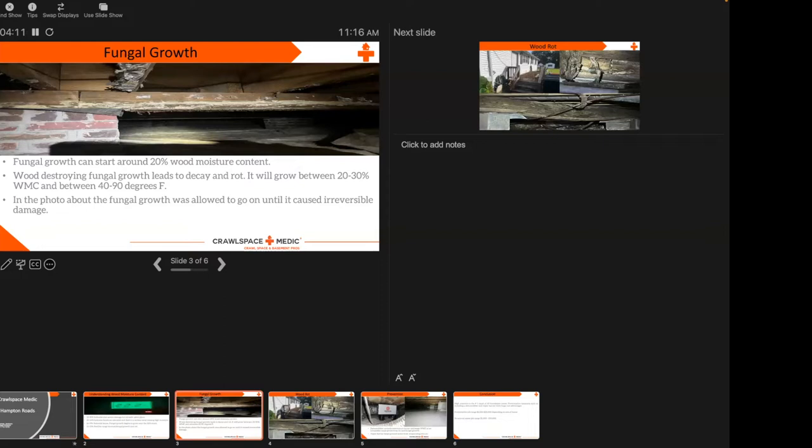The house next door had fungal growth, a complete disaster. Every house is different. I see it all the time. In some neighborhoods, neighbors are telling other neighbors, we don't need a dehumidifier, my house is fine. But it's not fine. Every house is different, especially if you have clearance from the dirt to the wood, the larger that is, the better it is.